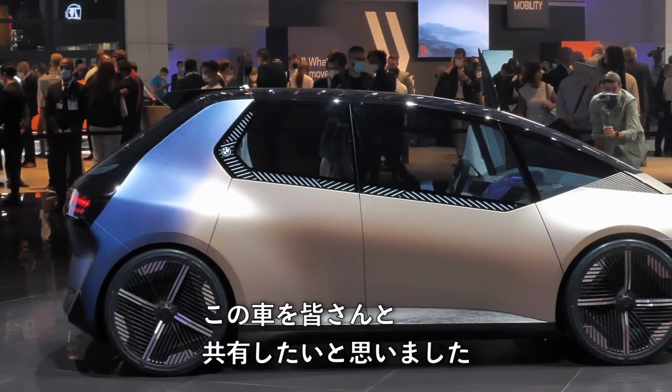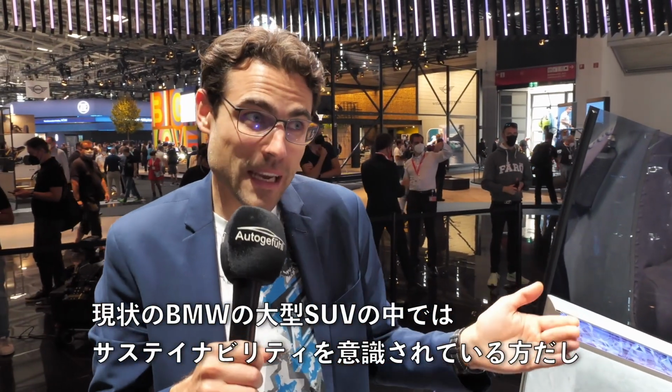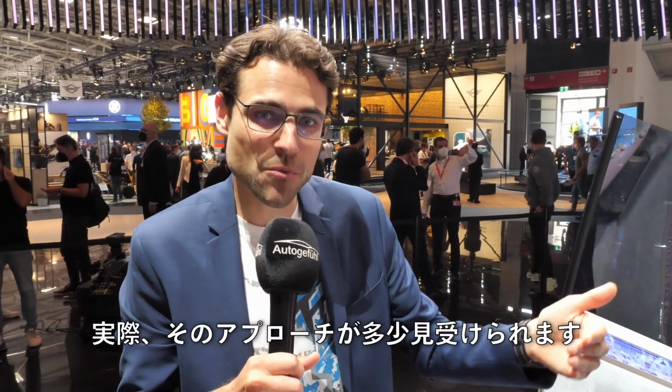That is a very interesting goal, and that's why I want to share this vehicle with you. Please also tune into the BMW iX review, the final production week of the big SUV. Maybe not that sustainable, but as sustainable as it gets maybe at the moment at BMW for big SUVs. At least some approach right there. And also tune in to more concept vehicles we've shown you recently.